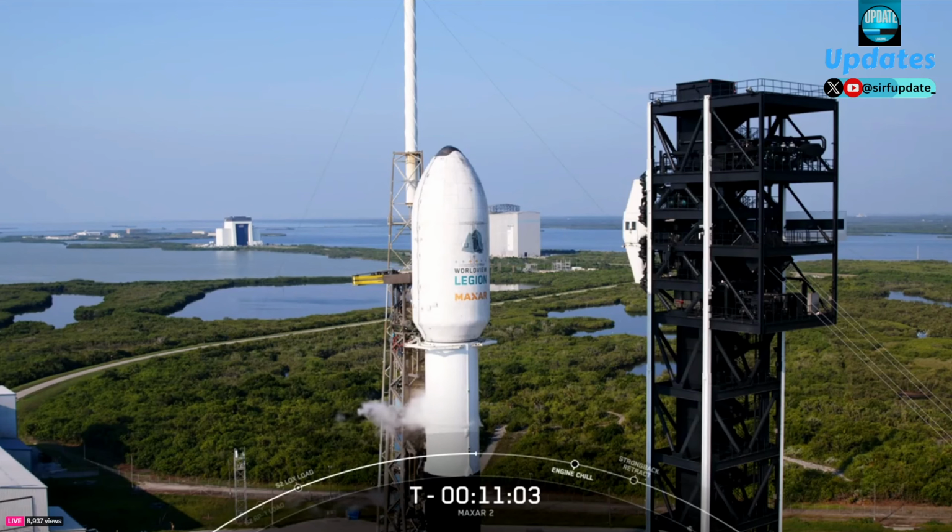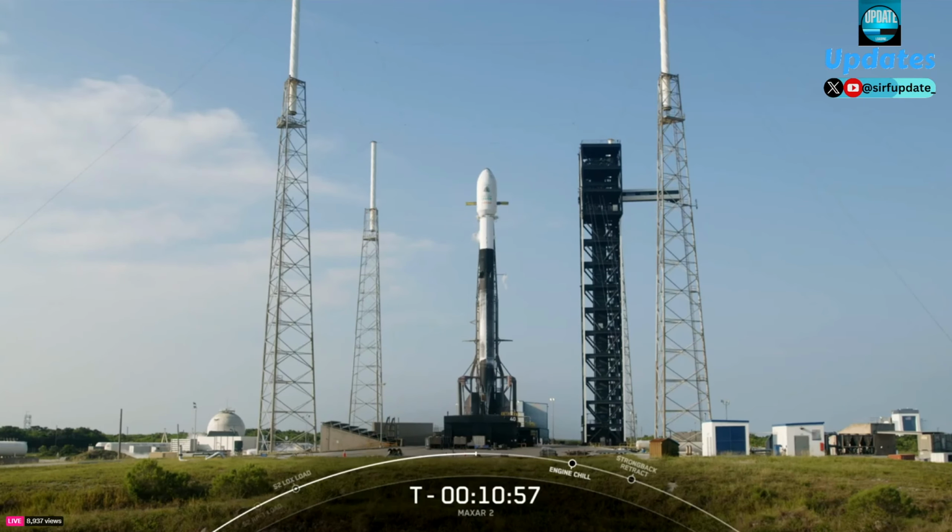But for now, you've got that beautiful view, and the vehicle and range are both green and ready to support an on-time liftoff. Of course, if needed, we do have a backup launch opportunity available tomorrow, August 16th, with a 3-hour launch window opening at 9 a.m. Eastern. With just under T-minus 11 minutes to go before launch, let's learn a bit more about Falcon 9, the most flown U.S. launch vehicle ever.